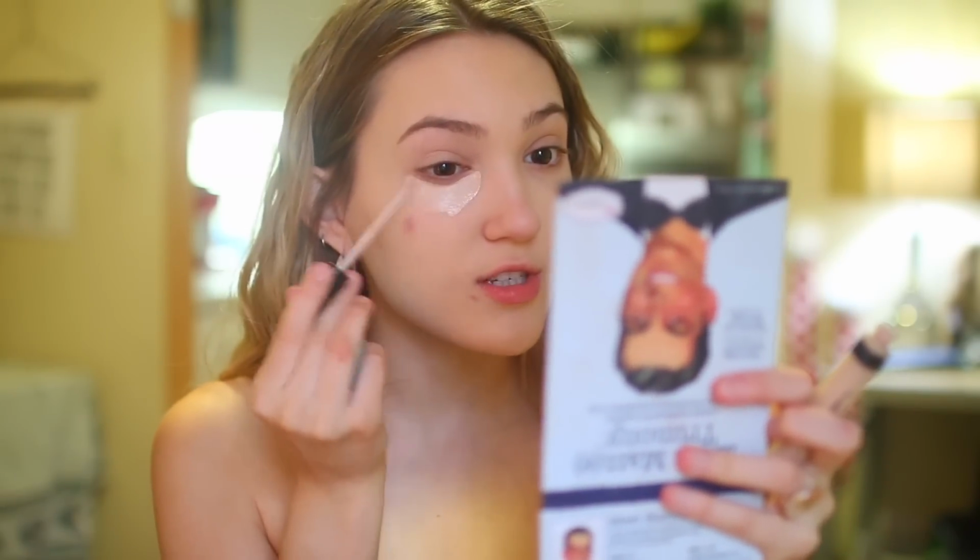So now for concealer, I am using the Fit Me concealer from Maybelline. Obviously we got a lot to conceal, so I usually start with just under my eyes, my spot.